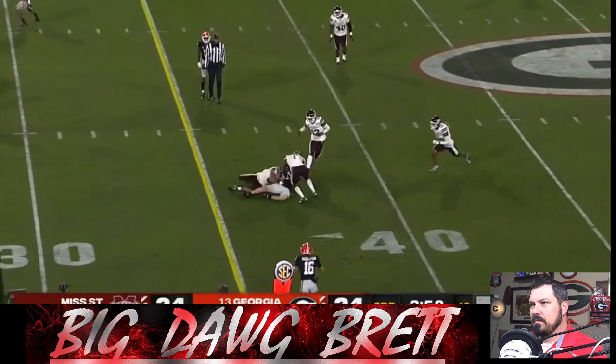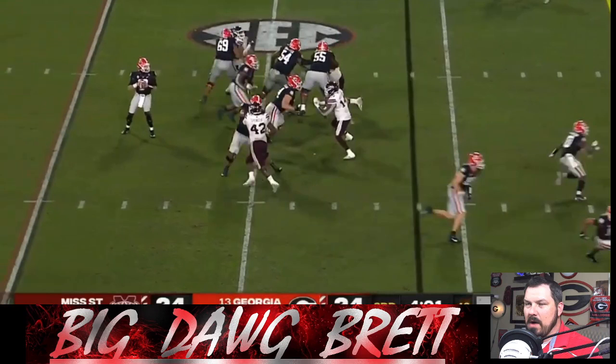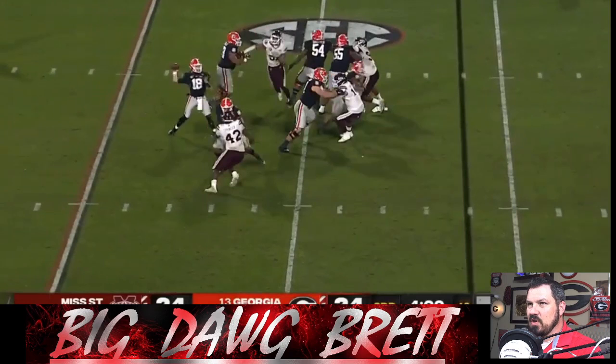Now, if this would have been Stetson Bennett, this would have scared me to death, but this isn't Stetson Bennett. Watch the big tight end right here. Goes out, big body guy, nobody's on him. This play is designed this way. It's going to him the whole time. It's not going to anybody else. Then he turns around, which he's off screen, you can't see him. He turns around, and then boom.